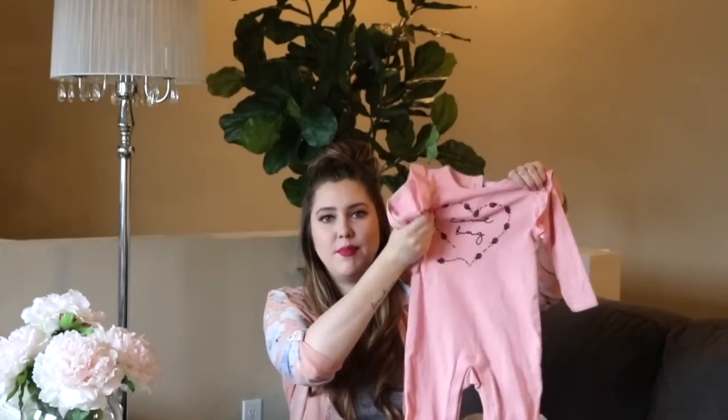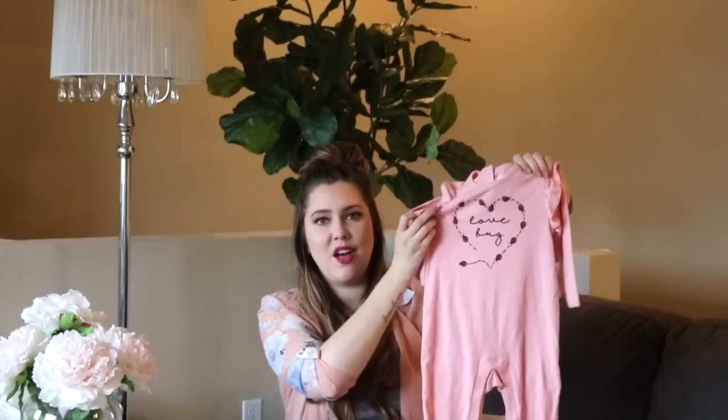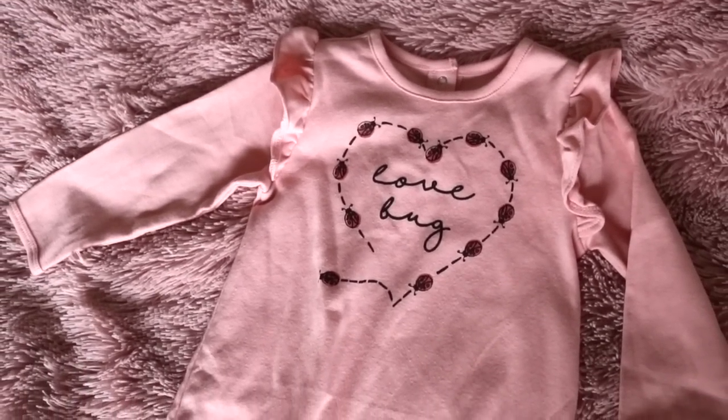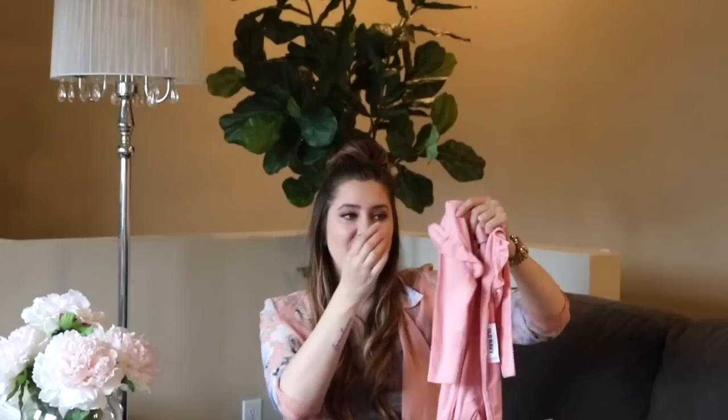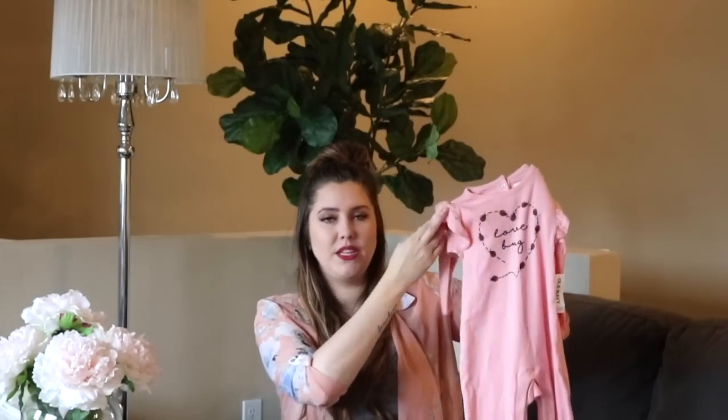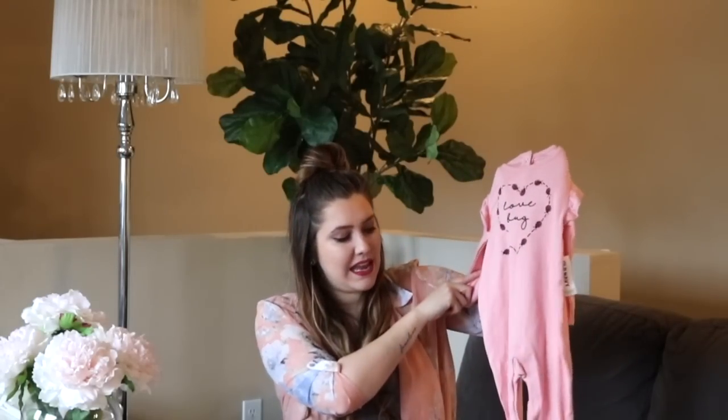And so it says Love Bug on the front with little ladybugs all around it in the shape of a heart. And I think that's so sweet. And on the sleeves, it has like a ruffle detail. And anything with the ruffle detail, I'm in love with. So this is really cute, super soft, really stretchy. So this will be perfect for nighttime. And it has some snaps on the legs. So it's not as many snaps.